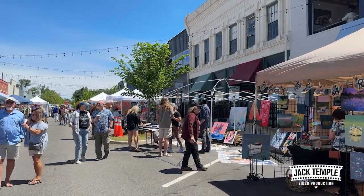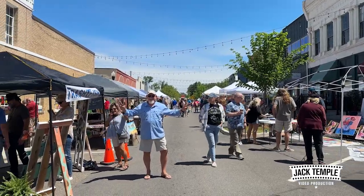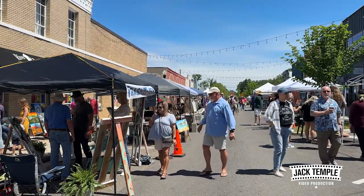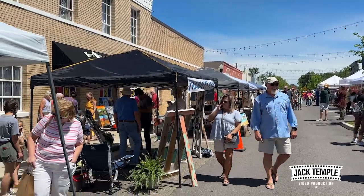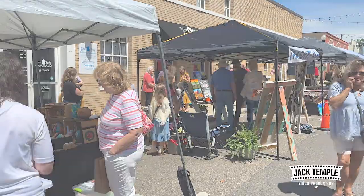I have a little boy. He walks like that. That's the best. He's now 20, but I still call him my baby. Oh, you were so full of smiles, too.